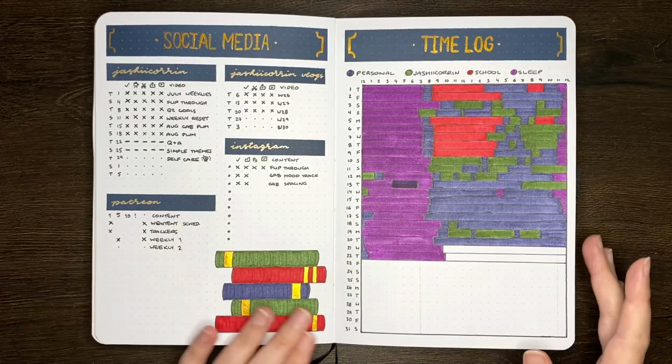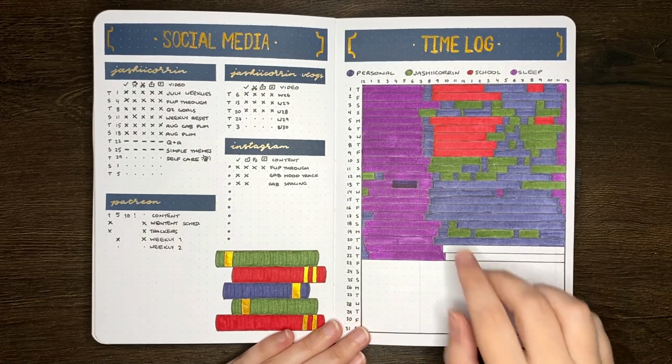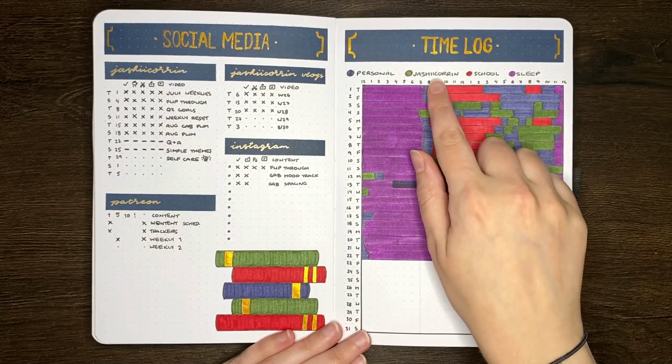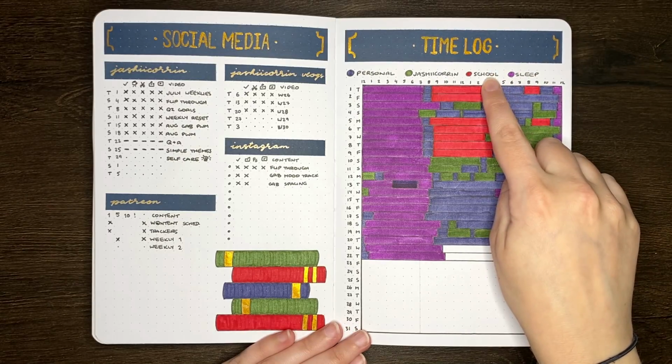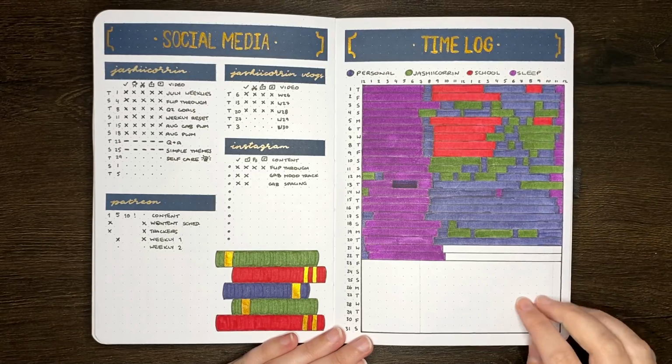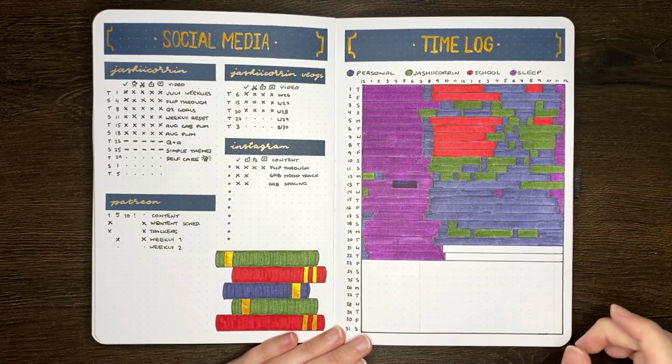On this side though, we have my time log, where I was tracking my personal time, my time dedicated towards my content creating, my time at school or time working on schoolwork, and my sleep. Again, as you can see, didn't really fill it in towards the end of the month.